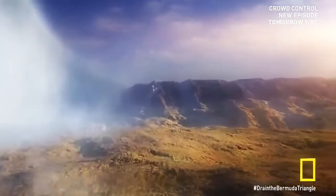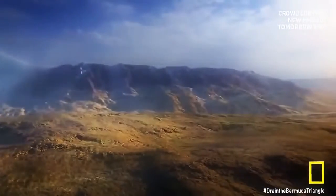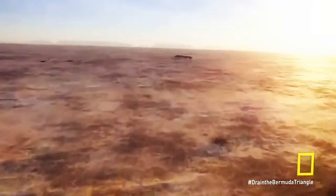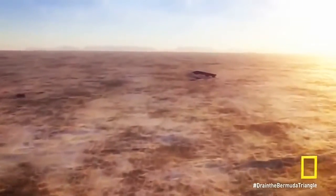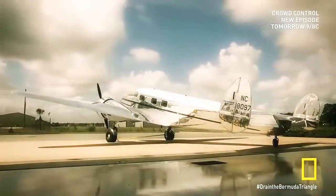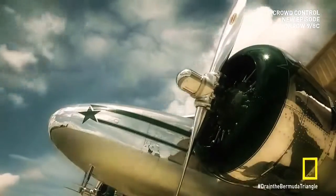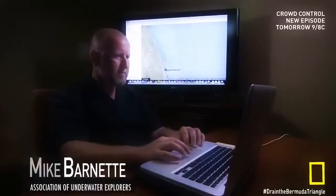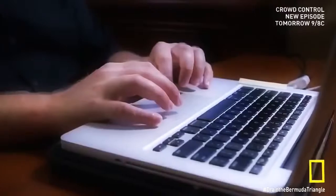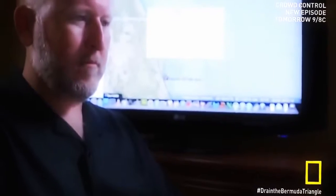For the first time, it's possible to drain this area to the seabed, around 3 miles down. Draining reveals a vast, featureless underwater zone known as the Abyssal Plain. It's like a gigantic underwater desert, and easy to see why the aircraft have never been recovered. But now, 70 years later, we may finally be close to finding the Martin Mariner rescue plane. Mike Barnett is a technical diver who specializes in hunting down lost aircraft. He's spent years investigating the Flight 19 incident and thinks he's got a pretty good idea where the Mariner crashed.